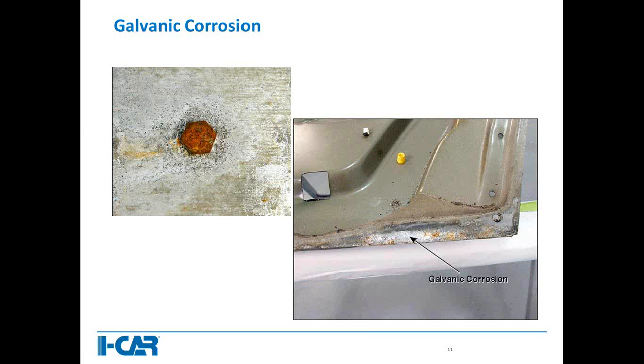And aluminum doesn't corrode quite the same as steel does. Steel and iron give us that red rust that we're so used to seeing. Aluminum tends to give us a white, ashy, powdery type substance that is the corrosion, and that starts to pit and degrade the aluminum at those areas.